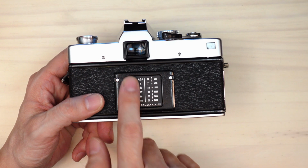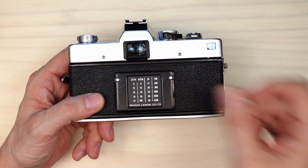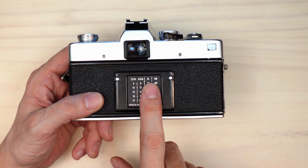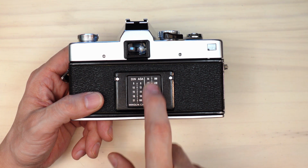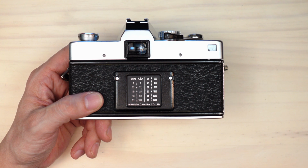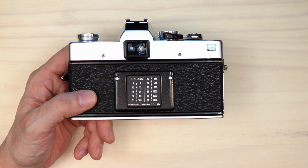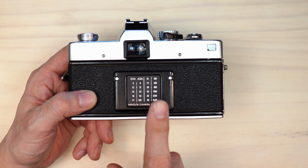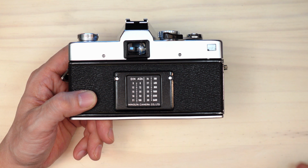On the back of the camera, it's fairly plain. You did have this little frame here to hold the end of the box. You'll also notice that it had a DIN to ASA conversion chart. In many cases, film in those days would be marked in both DIN and ASA. DIN was the European film rating scale, and ASA was the Western, generally thought of as the American film rating scale. ASA eventually became ISO.